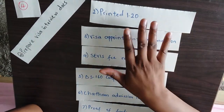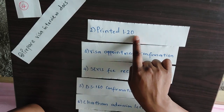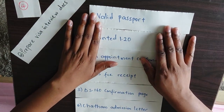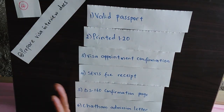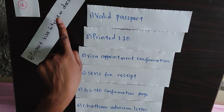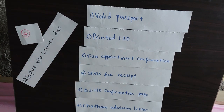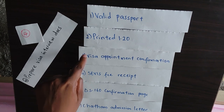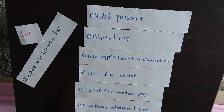And then you are going to have to print your I-20 form. And then the last thing you need, or the first thing actually, you need your valid passport. So these are the 7 things that you are going to need in order to prepare your visa documents. You need your proof of funds, Chatham admission letter, DS-160 confirmation page, service fee receipt, visa appointment confirmation, printed I-20, and then you need your valid passport.